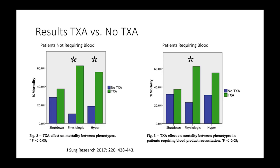So based on these two studies, a lot of places, including Erlanger, stopped giving TXA unless they had a TEG showing that patients were in fibrinolysis. It makes sense, right? If you're not in fibrinolysis, there's no point in giving TXA.